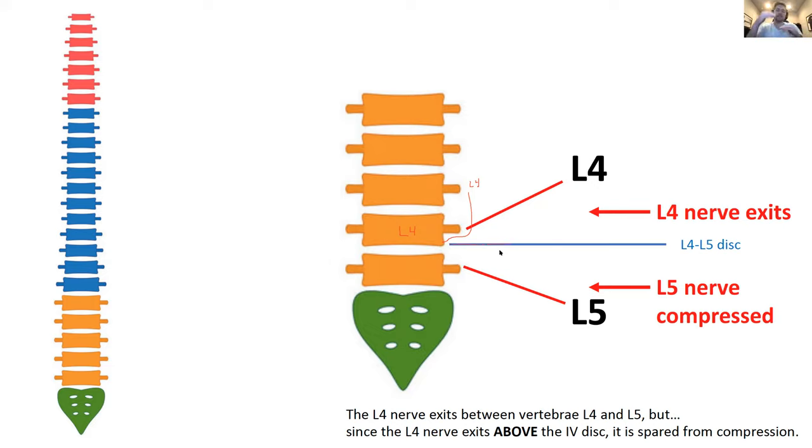In the previous cases, the disc is above the nerve in that little space, so that nerve will hit it. But in this situation, the nerve is very superior to the actual disc. So even though L4 comes out, it's safe because the disc is below it. So what you actually see is that this L5, which comes between L5 and S1, is going to be the one that's compromised, okay? Because the nerve exits before.